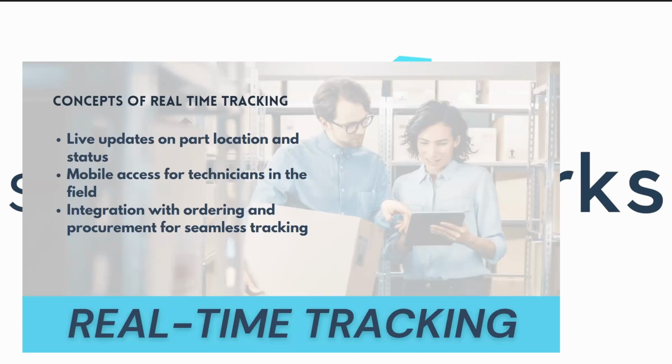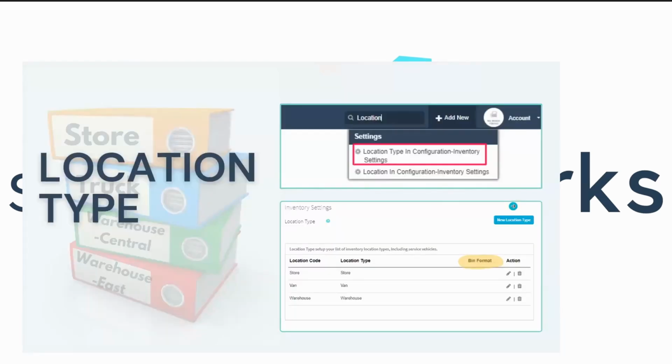We can keep this topic for later, going into a little bit more depth in our next webinar. But let's focus on live updates on part location and status, and the mobile access for technicians. What is it that they can do from their mobile app? So here we're going to talk about real-time inventory across your locations. If you have not set up your location types in ServiceWorks, you certainly can do that.